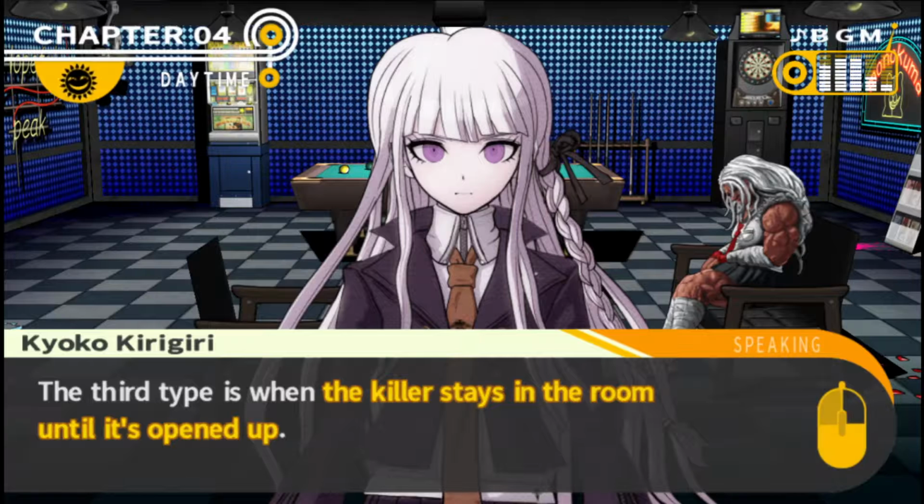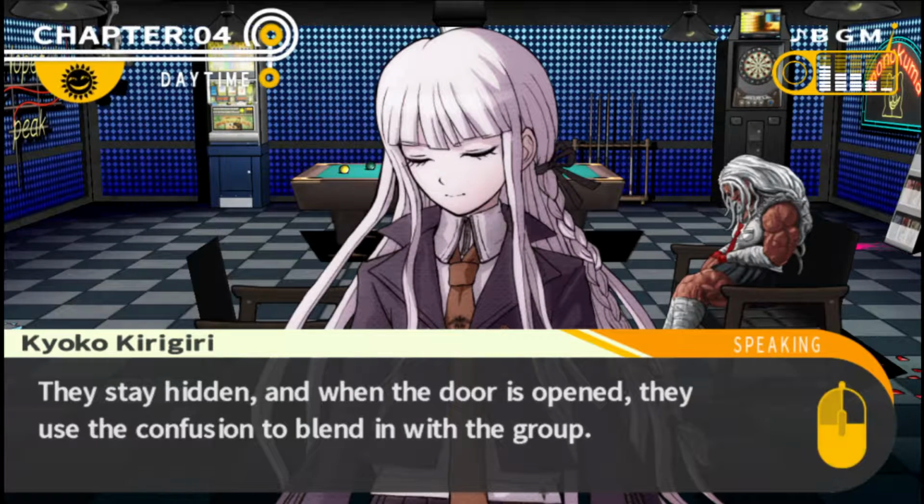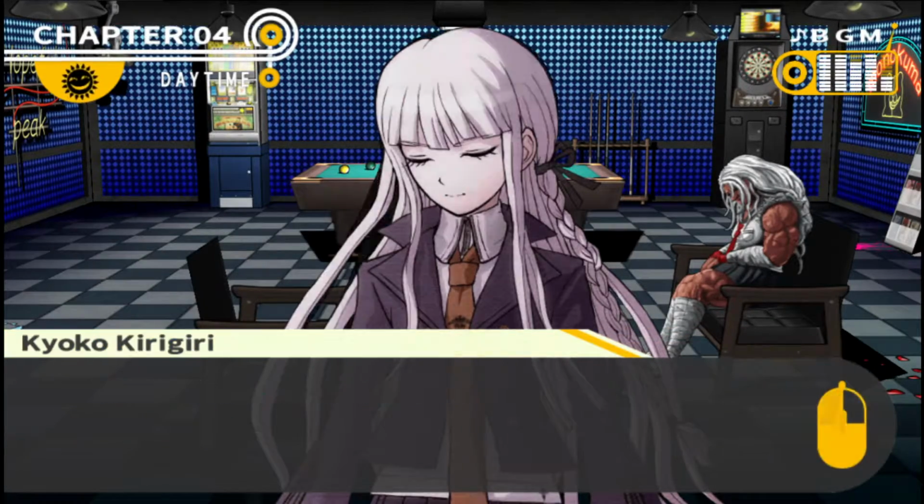Third type is when the killer stays in the room until it's opened up. What do you mean by that? They stay in. When the door is open, they use the confusion to blend in with the group. They pretend they showed up along with everyone else, and that's that. That sounds like it could have been possible, maybe.